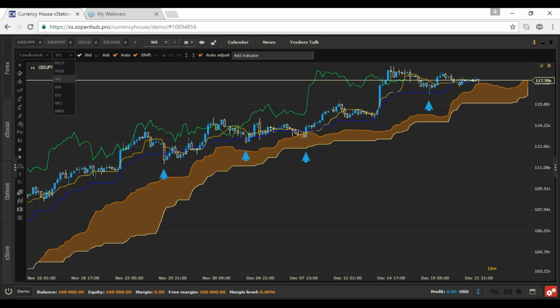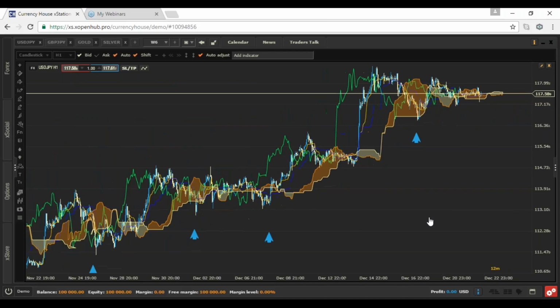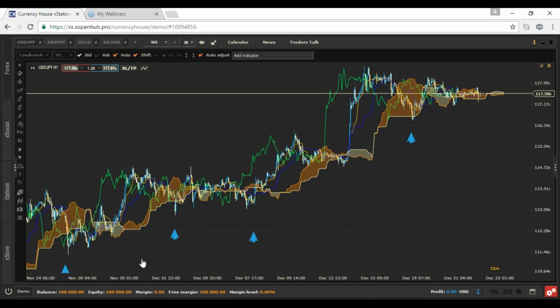Let's switch to the hourly chart and take a look at all of the signals that we had. You can see that buy dips, meaning that you wait just for a pullback of the price and you buy it according to the trend, and it's giving you the profit.